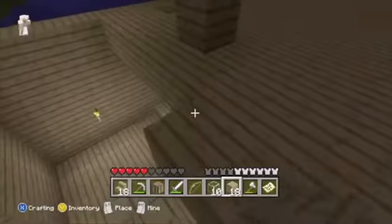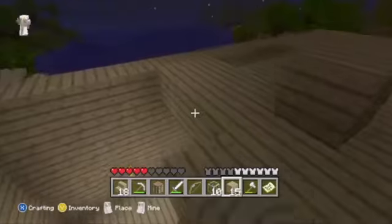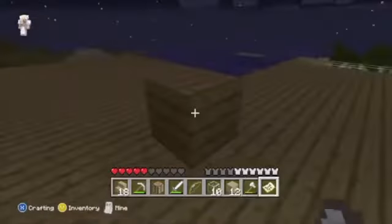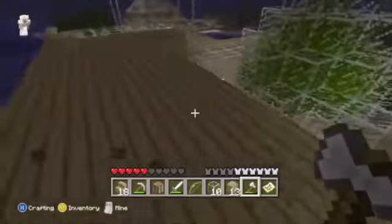Sorry, I'm building this ridiculously slow. Right, here we go. Speed up. There we go. Speed placing. I try to avoid speed placing because otherwise stuff like this happens. Random blocks in the middle of nowhere, not where I wanted them to be.